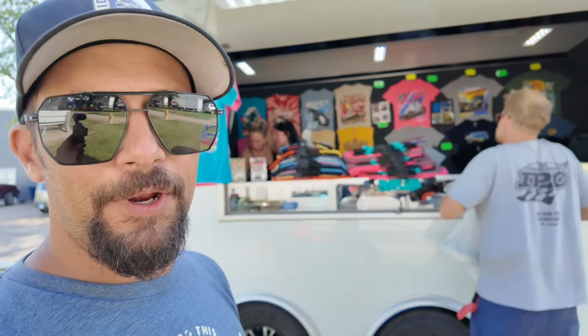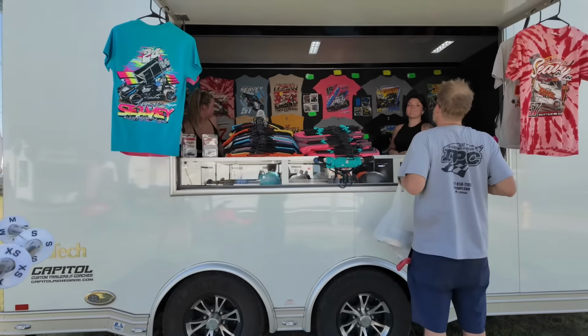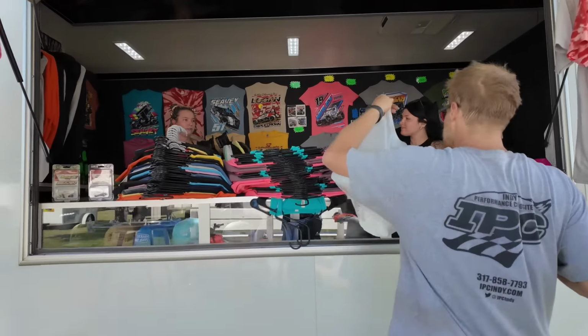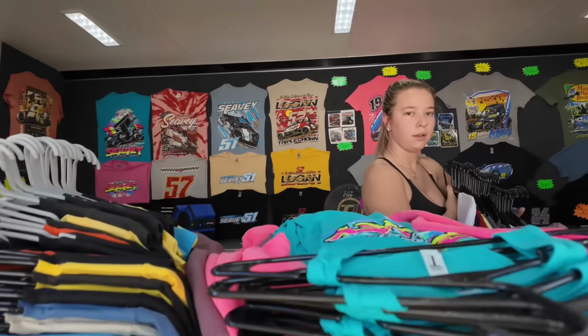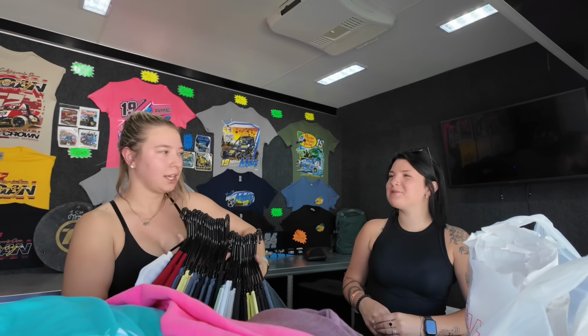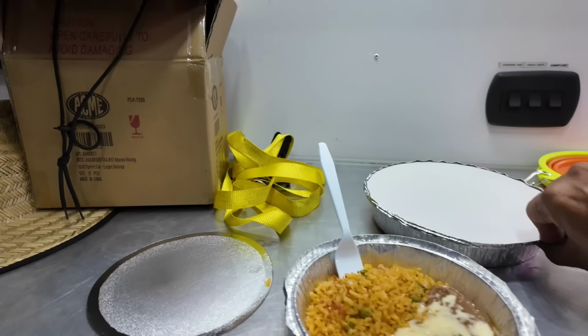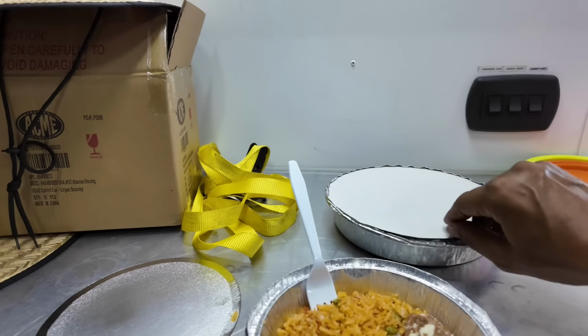I'm over here with the girls, over here at Apparel Row. Didn't have our apparel trailer out here, but Madeline's hanging out with her bestie, Kinley, who dates Logan Seavey. How is it to hang out with a rock star, superstar like Logan Seavey? Depends on the day. Depends on the day. But most of the time, it's a lot of fun. Oh, that's awesome to hear.